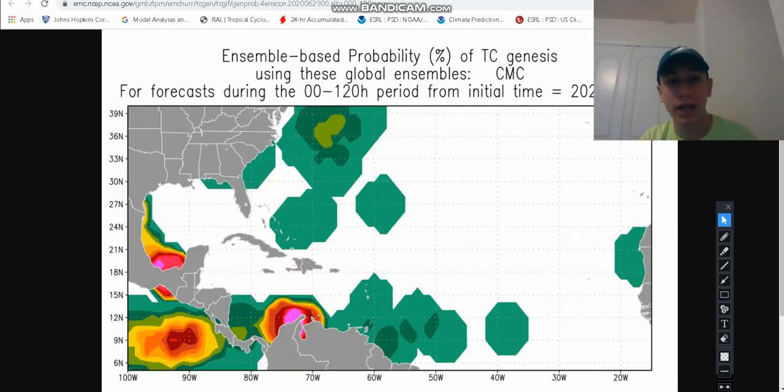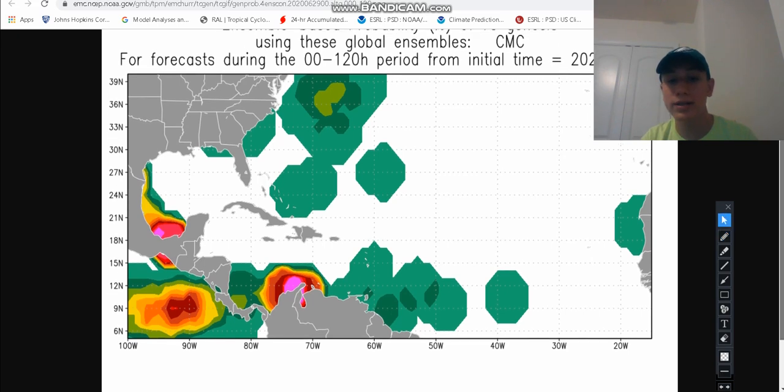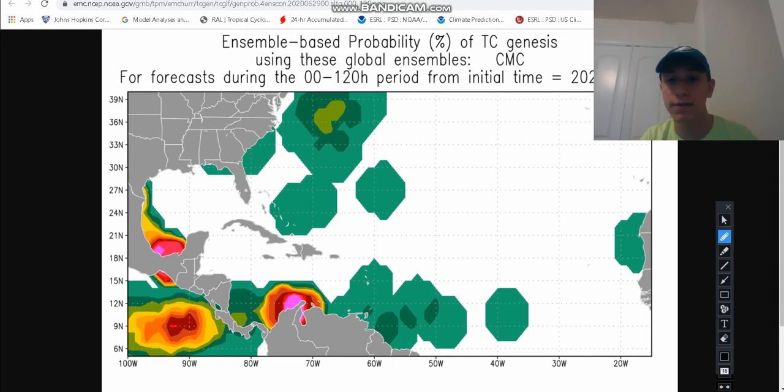So it can definitely happen again. In terms of our development chances here, looking like a 20 to 30% chance of development, according to the CMC Tropical Cyclone Genesis. Right there, we do have a potentially up to 30% chance of development.